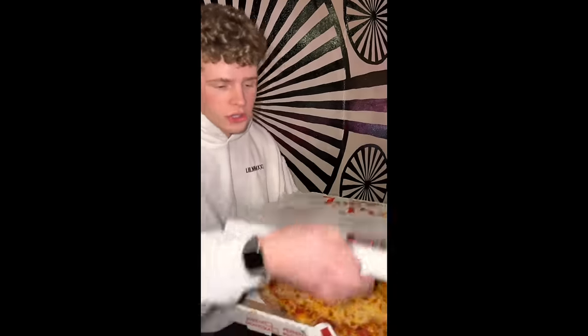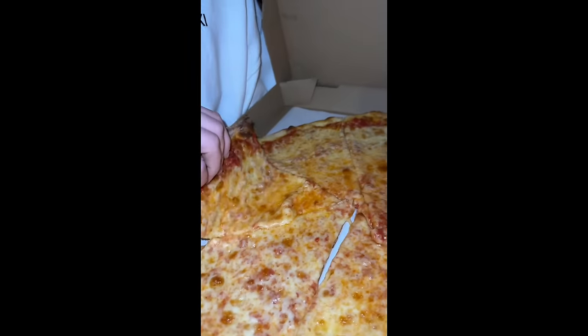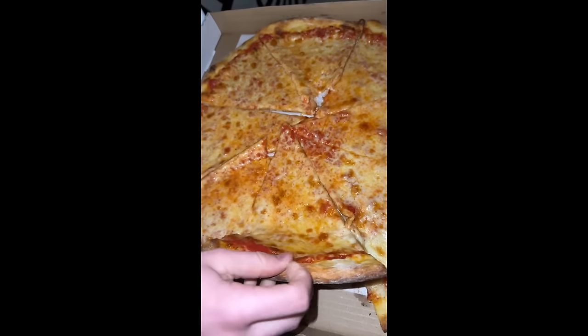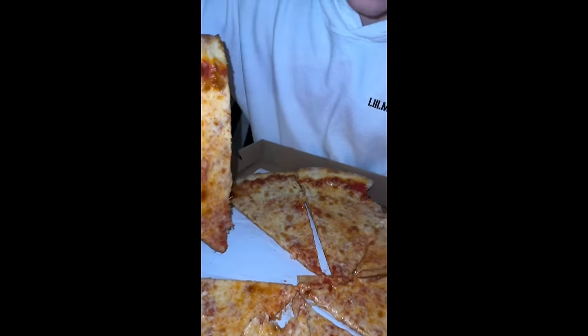We got Joe's Pizza Cheese Pull Test time. Let's do this thing. I don't know if this is gonna pull at all. Anything. Oh. Last piece, come on, Joe.